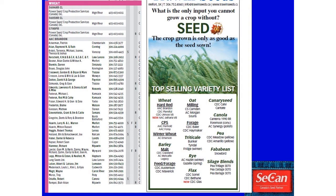Farmers can go through a list and pick out a variety, and there'll be one seed grower, and they've got to drive to the next province, and it's just not feasible. So it's very important to look at how widely distributed the variety is, and you can find that list of seed growers in the back of the seed guide in the various provinces.